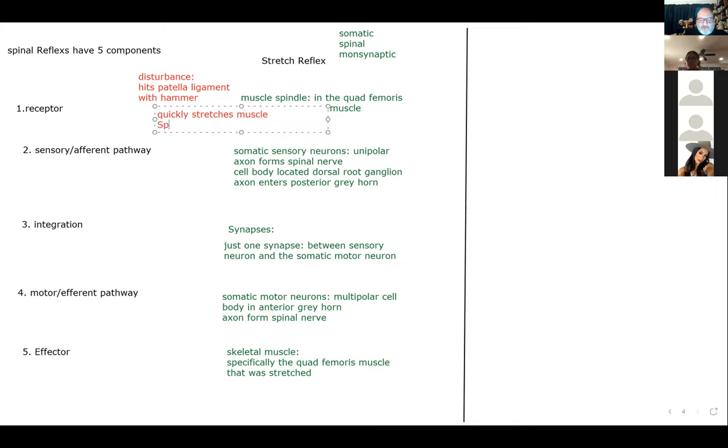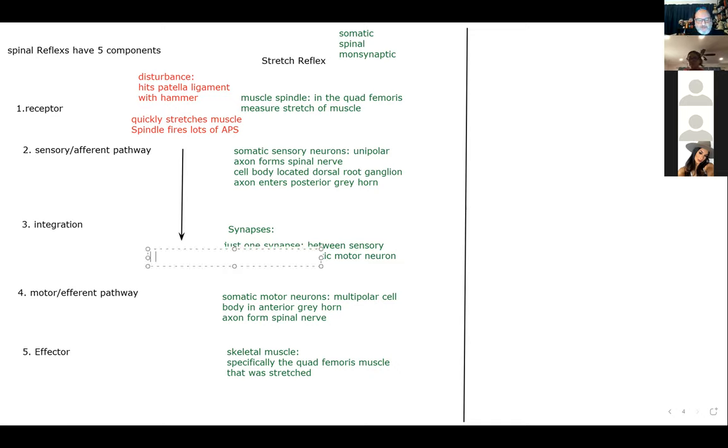And when it quickly stretches the muscle, the spindle fires lots of action potentials. Those action potentials are carried in through that sensory pathway to our synapse. And what kind of an effect does our sensory neuron have on the motor neuron? Excitatory or inhibitory? Excitatory. Yeah. Excites the motor neuron. And when it excites the motor neuron, it fires action potentials. Those action potentials go out to the muscle. And when they're stimulated by these action potentials, what does the muscle do? Muscle contracts. Leg kicks out.